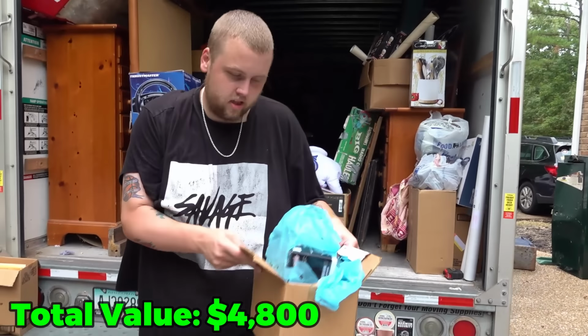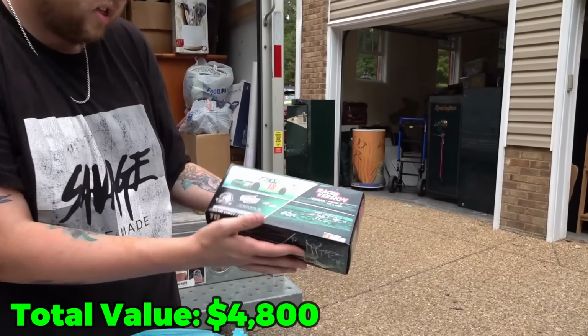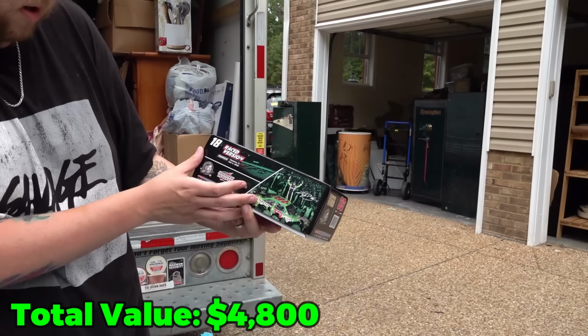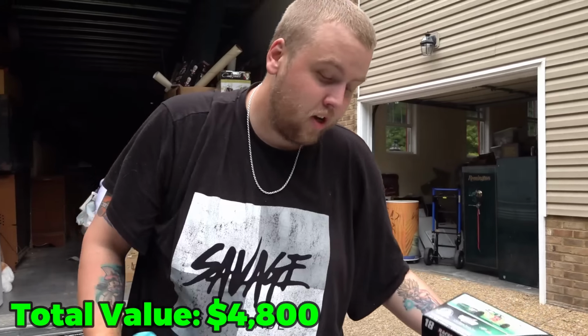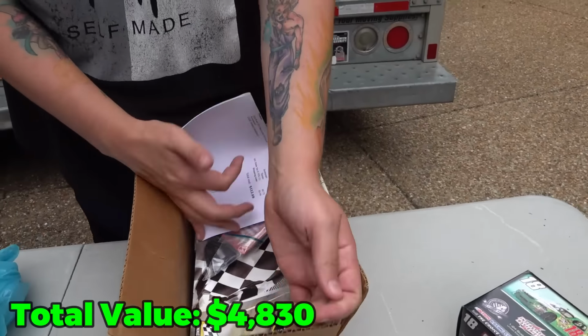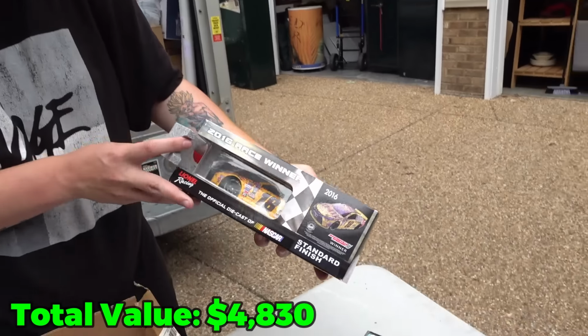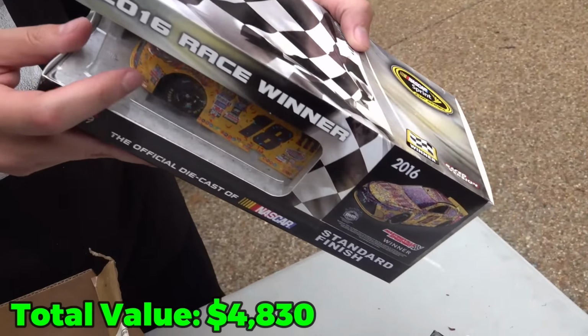Little box here. Let's see what's in the little box. I think I see a car right on top. Oh, yeah. Another one of these, 1:24 scale metal cars. They usually go for about $30. Could go for more depending on the driver or how limited the run is. Let's see what this one is. Is that another one? And we have another race car. Oh, you can see inside that guy. Look, it's like an M&M one here.